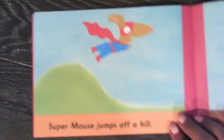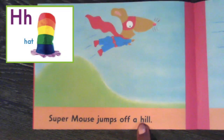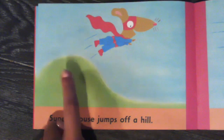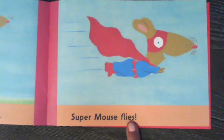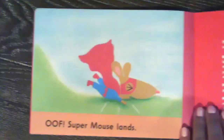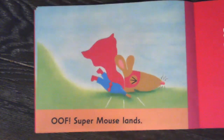What do you think Super Mouse is going to jump off of here? Notice it's going to be a word that starts with the h-h sound. What do you think? Hill. Let's read this page together. Super Mouse flies. You read it. Super Mouse flies. Oof. Super Mouse lands. You read it. Oof.